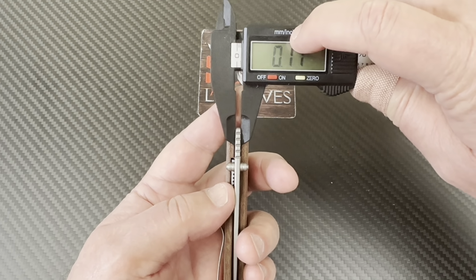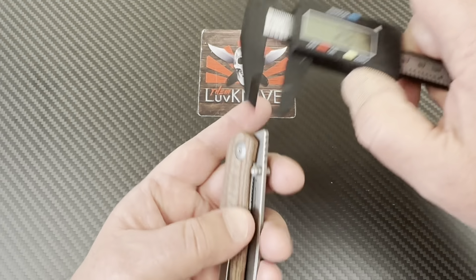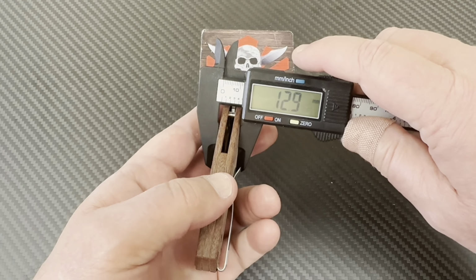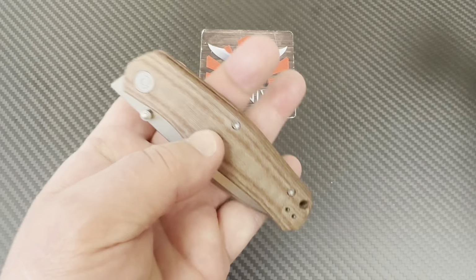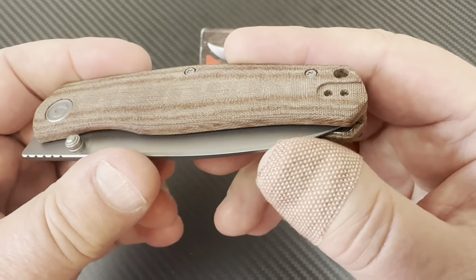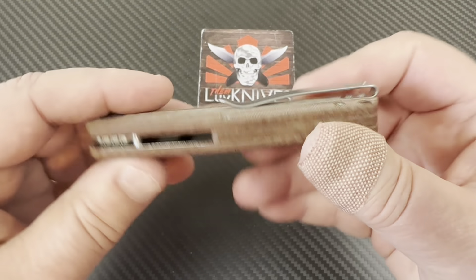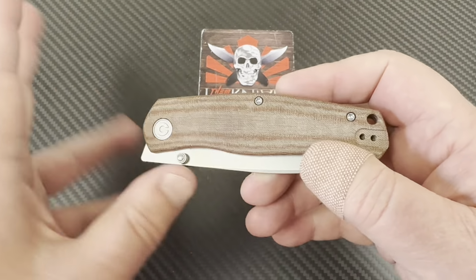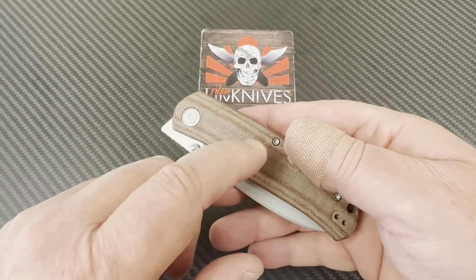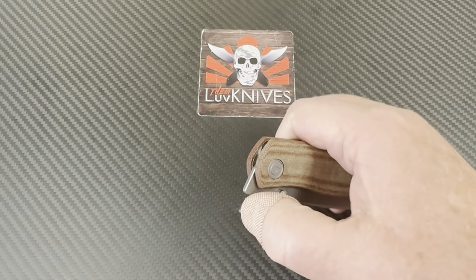Blade stock is probably 3mm, and the thickness is 12.9 millimeters at a 1/2 inch. And it's contoured. You can get this in 4 different variations, with a dark blade, maybe dark green micarta, black G10, etc. And there's a Damascus variation. It's more expensive, of course. It's a front flipper.